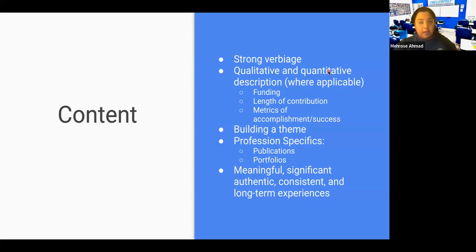Working with 5 people at the same time as part of a team is very different than working one-on-one with someone. And each of those experiences give you different skills that you learn from. So I think it's really important to try to be as quantitative as possible in your description.